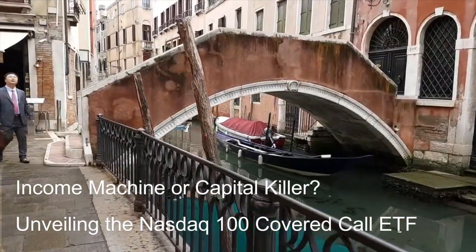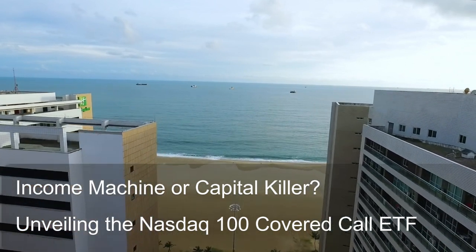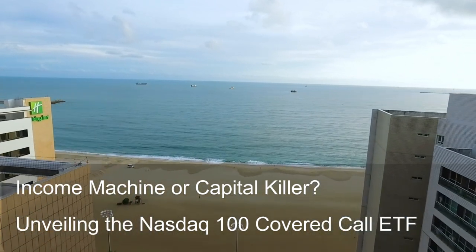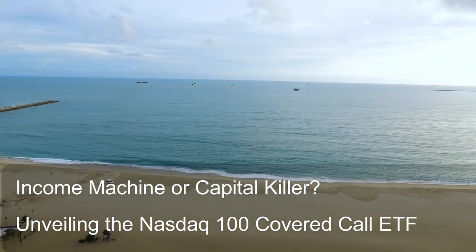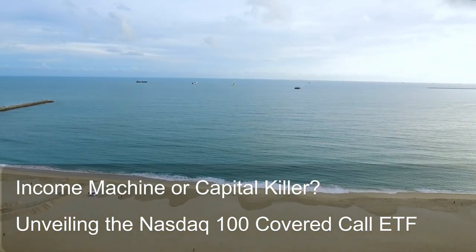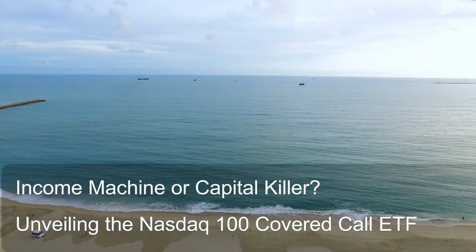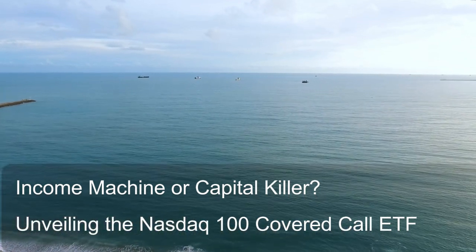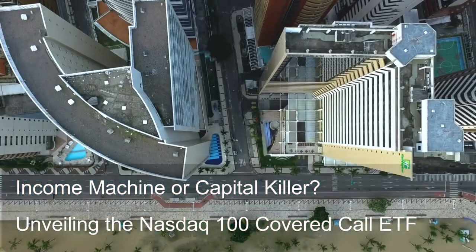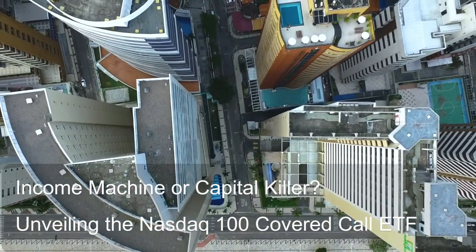So, there you have it, folks. We've unveiled the inner workings of QYLD's covered call strategy, explored its potential for income generation and capital appreciation, and even considered its risks and limitations. Remember, QYLD isn't a one-size-fits-all solution. It's a unique strategy with specific trade-offs, and whether it's right for you depends on your individual goals and risk tolerance.